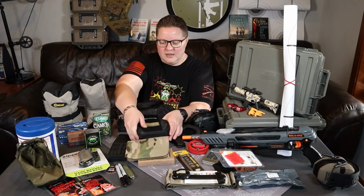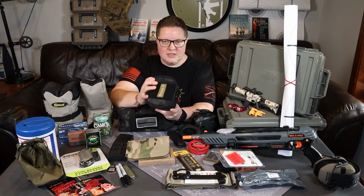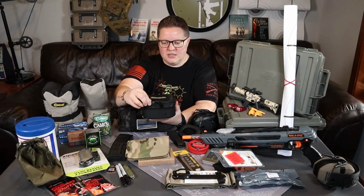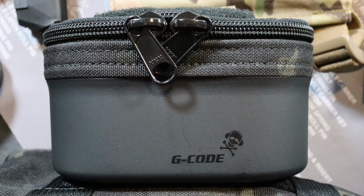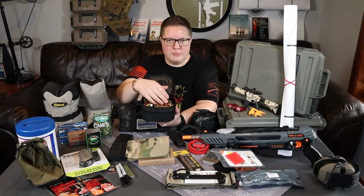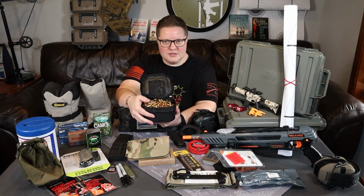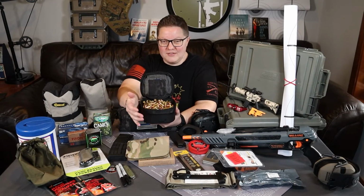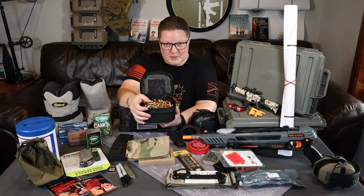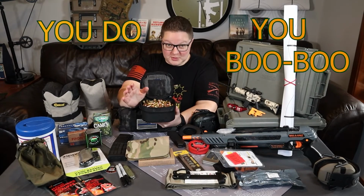All right, moving right along. One thing that I absolutely love is G-code products, and this here is an ammunition holder. If you know you're going to the range, you can empty all that ammunition out and loose pack it into this container. Some people say don't loose pack ammunition. I've never had a problem with it. I think people get a little particular on the internet, but you do you, boo-boo.